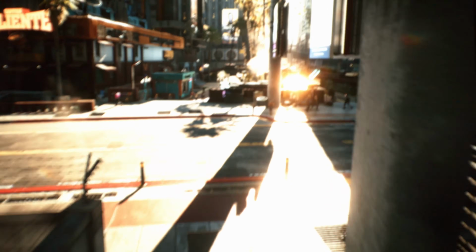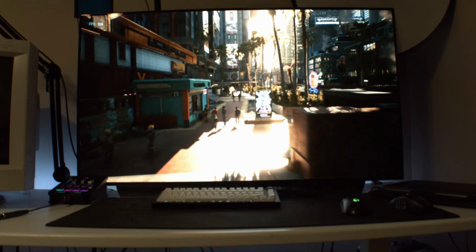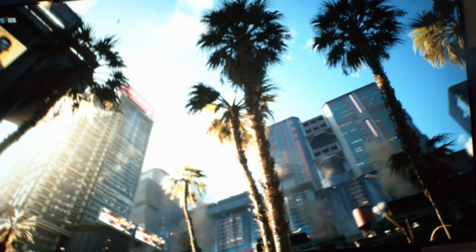Oh boy, I love playing Cyberpunk on the big screen. The really, really big screen. This desk is maybe a little bit too small for the 48-inch, I think.